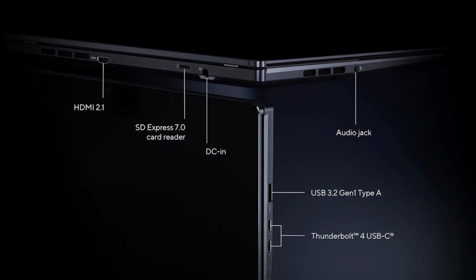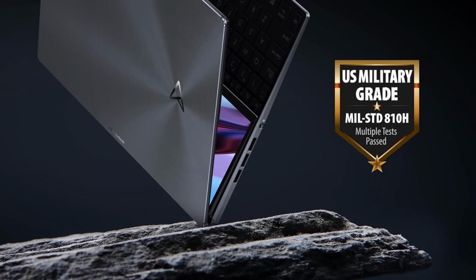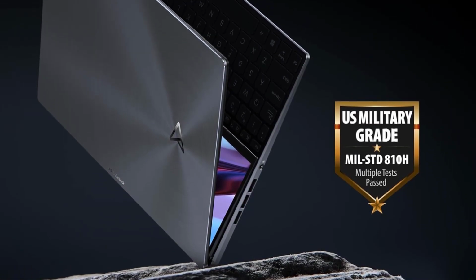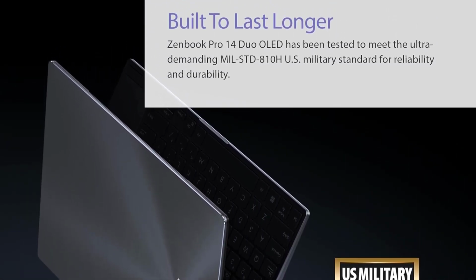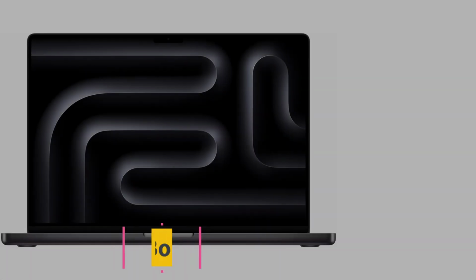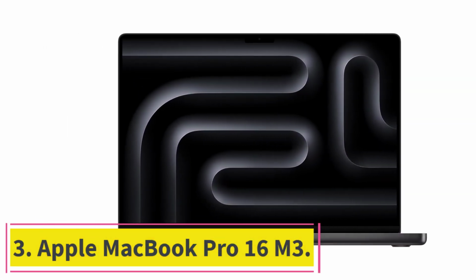The battery life isn't great on a laptop with this much display and this much power, but you have to have a trade-off somewhere. It's relatively light and portable, making it convenient to take this high-end programming laptop on the go. At number 3. Apple MacBook Pro 16-inch.